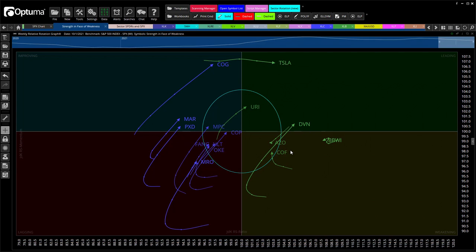And a few of the stronger stocks even formed their hooks after pushing down into the weakening quadrant. All of these stocks are showing a trajectory that is driving them back towards this leading quadrant where they will have the highest momentum and the highest relative strength. In this quadrant, these stocks will be outperforming the benchmark S&P.